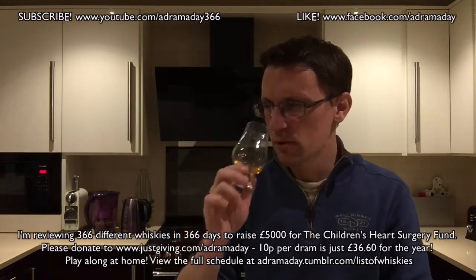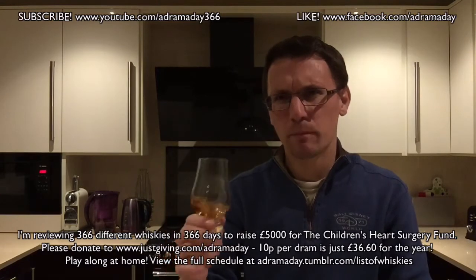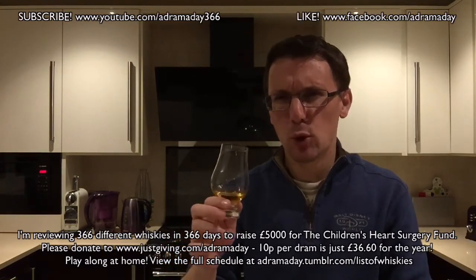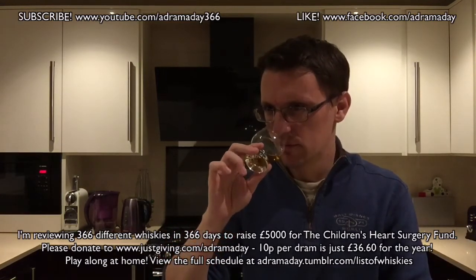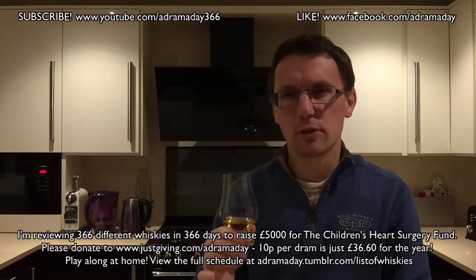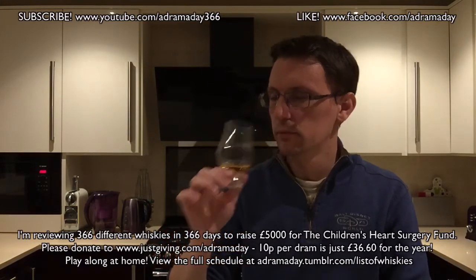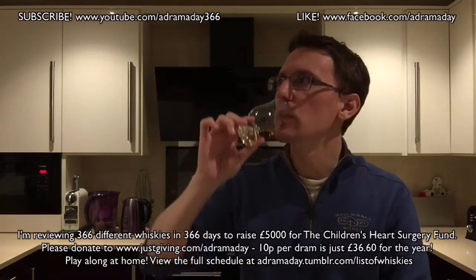Almost grapes in there as well, and even brandy, but like a really, really pure, clean brandy. Very interesting nose. I might be sniffing too deeply now, because I'm starting to get a little bit of acetone in there. Right, let's go with the palate then.